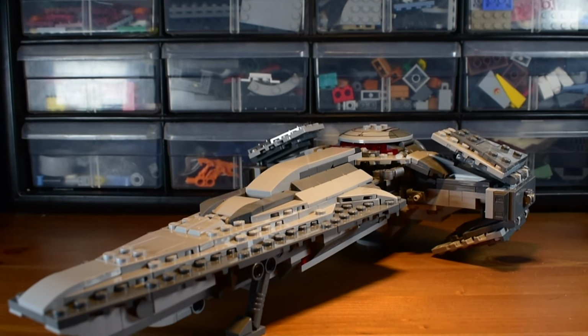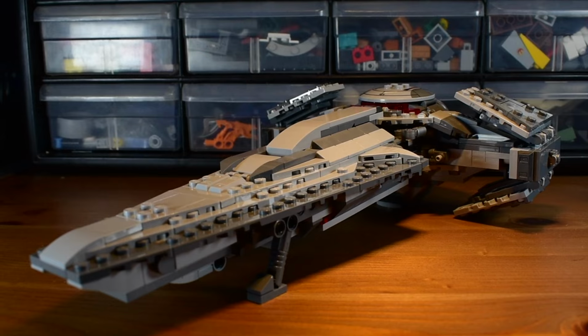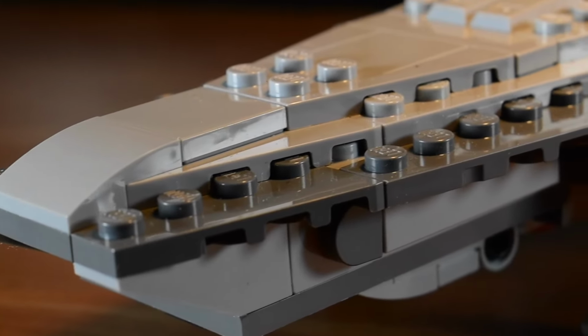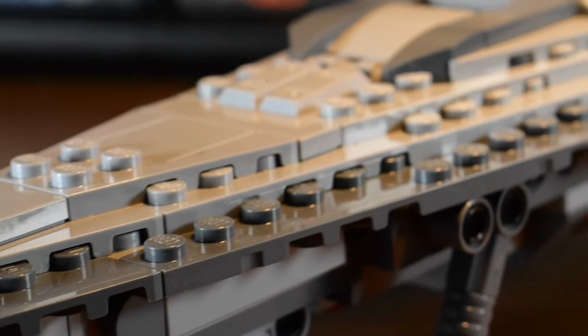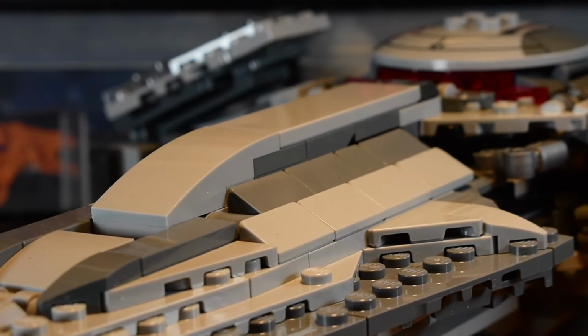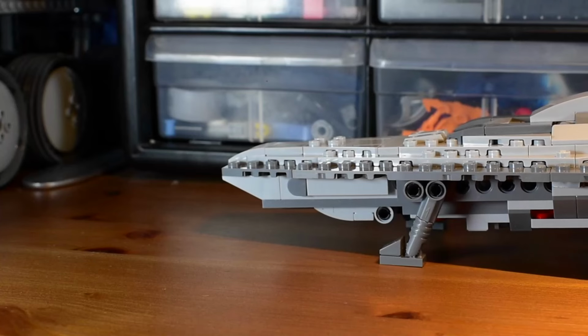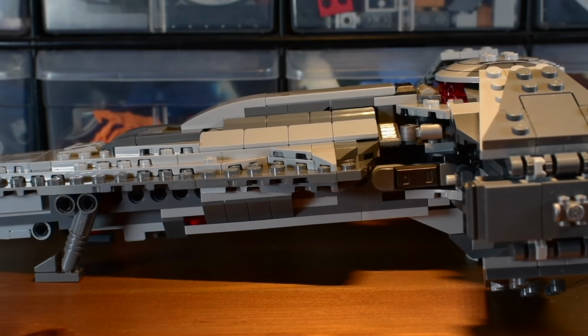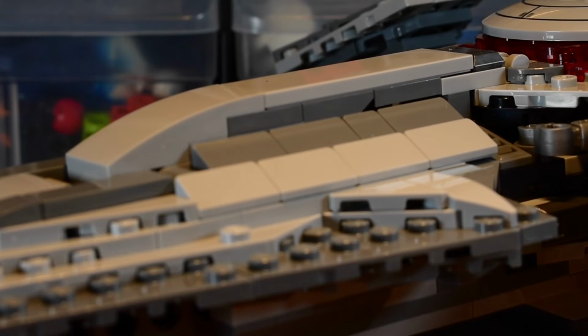And I am not disappointed at all with this build. This may end up being one of my all-time favorite sets, because the shaping and detail is just so good. The one big problem with the shaping is this big ridge for one of the play features. However, it's LEGO. It's so easy to modify this.